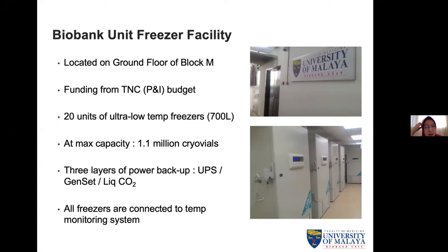20 units of minus 80 freezers were purchased on top of renovating the ground floor of Block M. For those who were previously from UM, you'll know that this was a surau, but largely unused and quite dingy and dirty. So it's perfect to be used to keep freezers. To overcome the problem of unstable electric supply in the faculty, three layers of power backup was incorporated into this facility. And Encik Syafiq will show you exactly the mechanisms that are put in place to ensure that the samples kept here are safe.